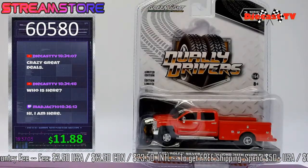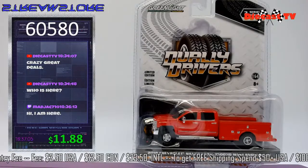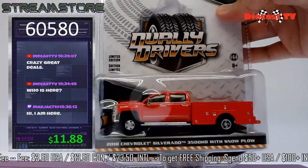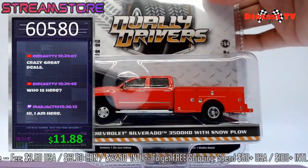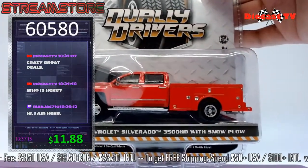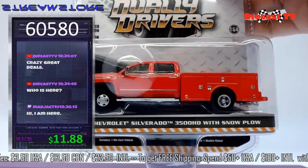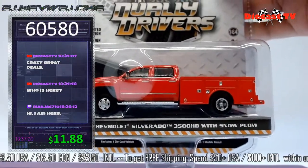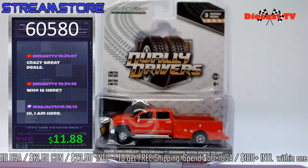Green light. Dually driver, Series 3, 2018 Chevrolet Silverado 3500 HD with the snow plow. Beauty. You want this truck, just type the number 60580.